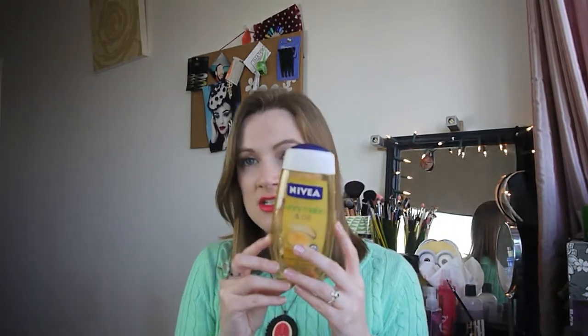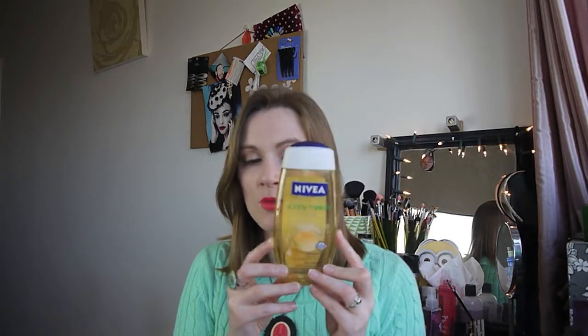I actually have empty makeup things this month. Oh, I am excited. First up is a shower gel from Nivea. It is a Sunny Melon and Oil shower gel. I really like this. This lasts for ages. It's not particularly drying on your skin, which is good. It has got that bit of oil. It lathers up really nicely. All in all, it is just a really lovely shower gel. I do have another one of these in a different scent. I would recommend checking them out.